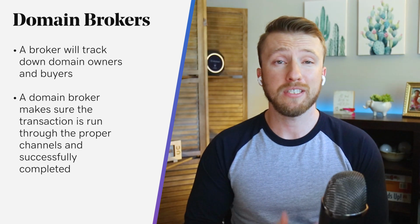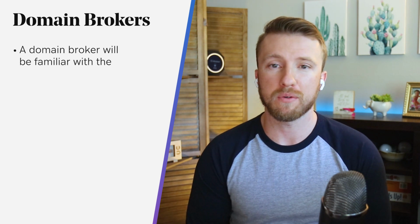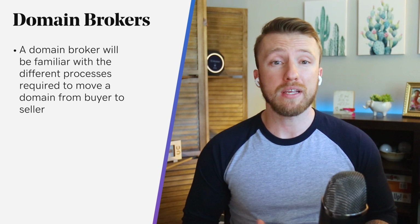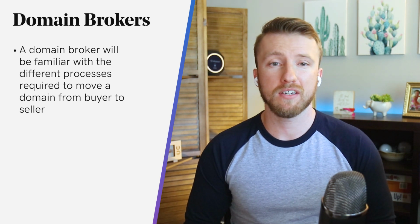And lastly, they'll facilitate the domain transfer. A good domain broker will be very familiar with the different mechanisms and processes required to move a domain from the seller to the buyer. Not only can they oversee that process, but they can also accelerate the speed of that transfer happening while making sure it's being done in the safest and most secure manner possible.